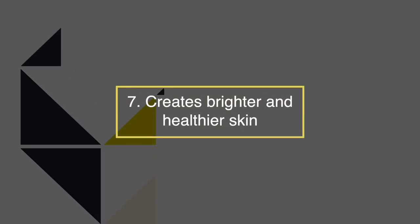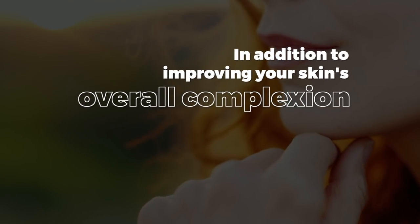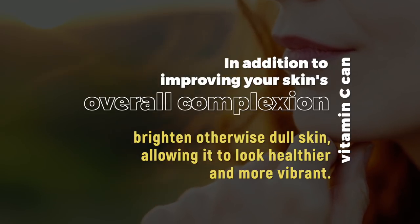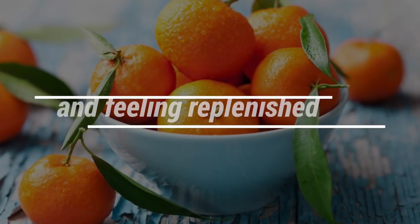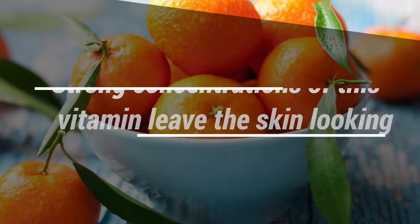Number 7, it can create brighter, healthier skin. In addition to improving your skin's overall complexion, vitamin C can brighten otherwise dull skin, allowing it to look healthier and more vibrant. Strong concentrations of the vitamin leave the skin looking and feeling replenished and revitalized.